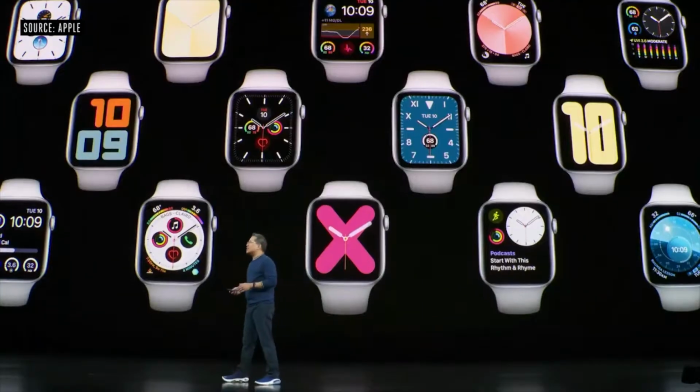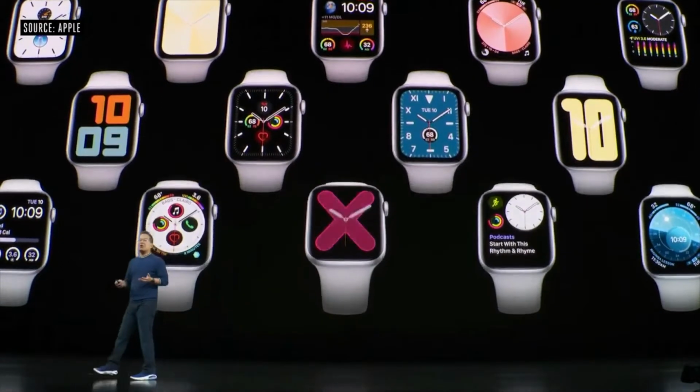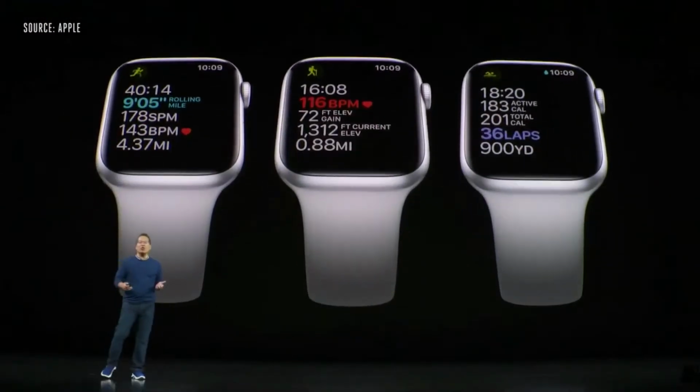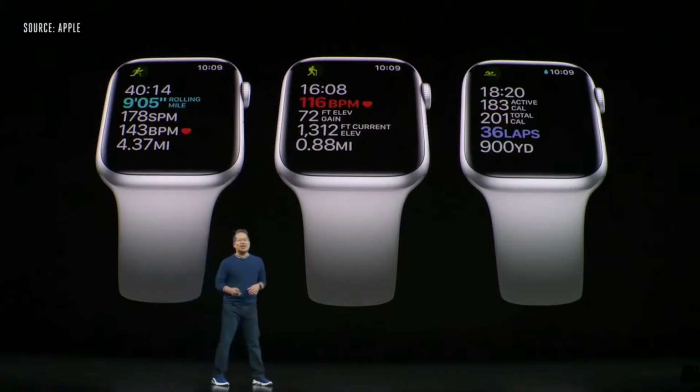Now, all of the watch faces have been carefully tuned for the new display, so you'll always be able to see your time and your complications. We've also optimized the screens for all of the workouts in the workout apps, so you'll be able to see your workout metrics without raising your wrist.